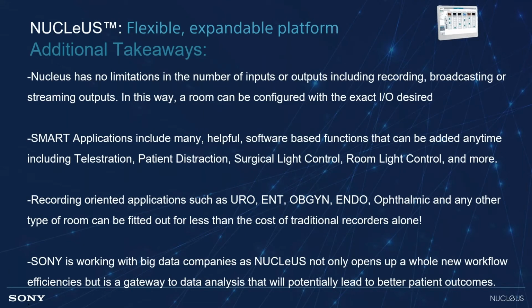The number of inputs and outputs, sources and displays is unlimited per room, as we provide the ability to escape the limitations of traditional AV switching systems. Add sources later. Turn an OB room into a CVOR easily with no new rack. Simply add decoders, add encoders as you add sources, and new rooms can function very swiftly. Smart applications, small add-on pieces of software, include many helpful software-based functions that can be added anytime, with more being introduced over time, along with additional APIs. Yes, APIs, they are an option. However, unlike others, NUCLEUS is provided turnkey with no development needed by the end user or the systems integrator. The GUI is completely developed.